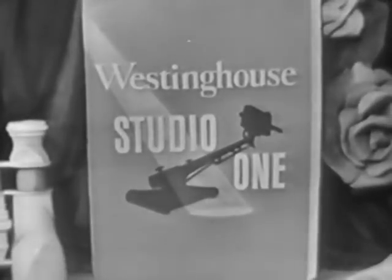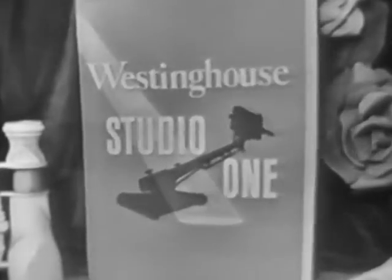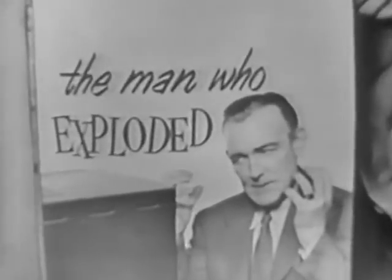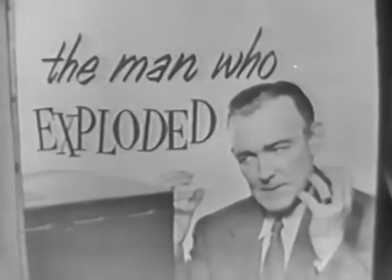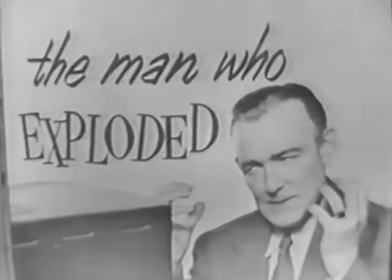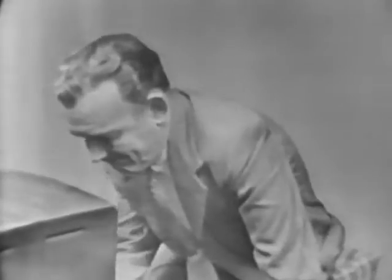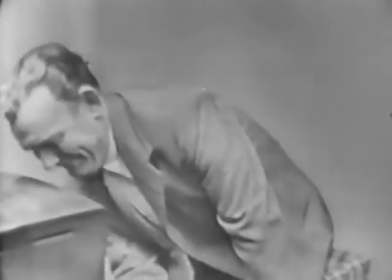Now let's pause a moment and look again at our Westinghouse program. The man who exploded. Well, he looks as though he's about ready to explode, but what's it all about? Just this. He's been trying to watch television all evening, but he's had to jump up every few minutes, like this, to adjust his set because of interference. After 2 hours of that, well, he just exploded.